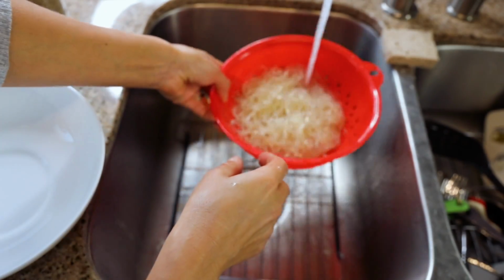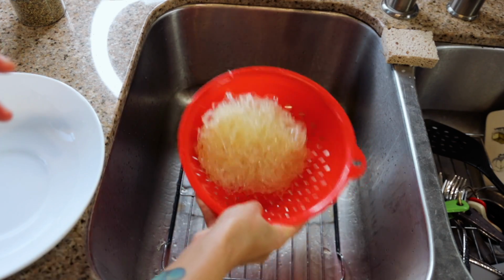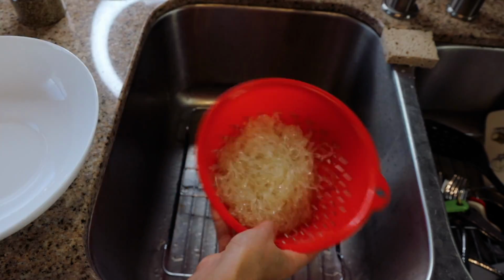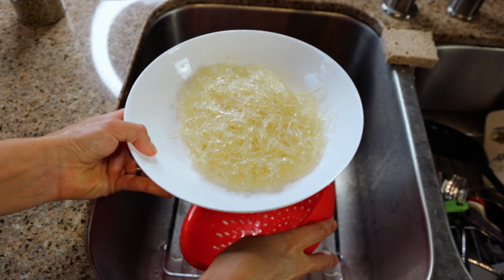And then you're just gonna rinse them real good. And then you just want to drain them. You want to rinse the bowl if you're going to use the same bowl so that there's no leftover baking soda and lemon mixture in there. I've already done that. And then basically your noodles are ready to be sauced.